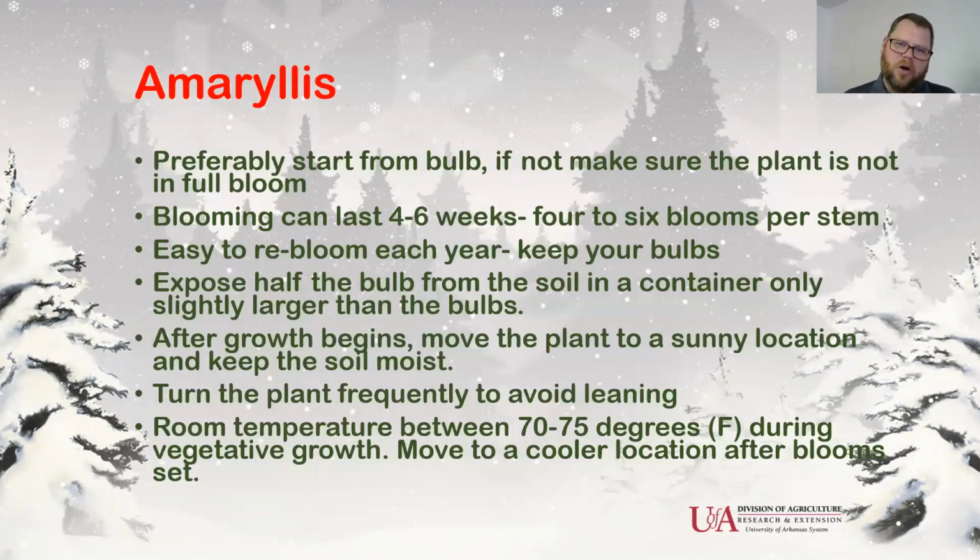When you plant your bulb, make sure that you expose about half of it above the soil. Do not cover these bulbs in soil. We can even find them in places where really they're not in soil at all. They're just kind of suspended above water or something. You can even find those. But I do suggest that you put them in soil, but only plant about half of it.